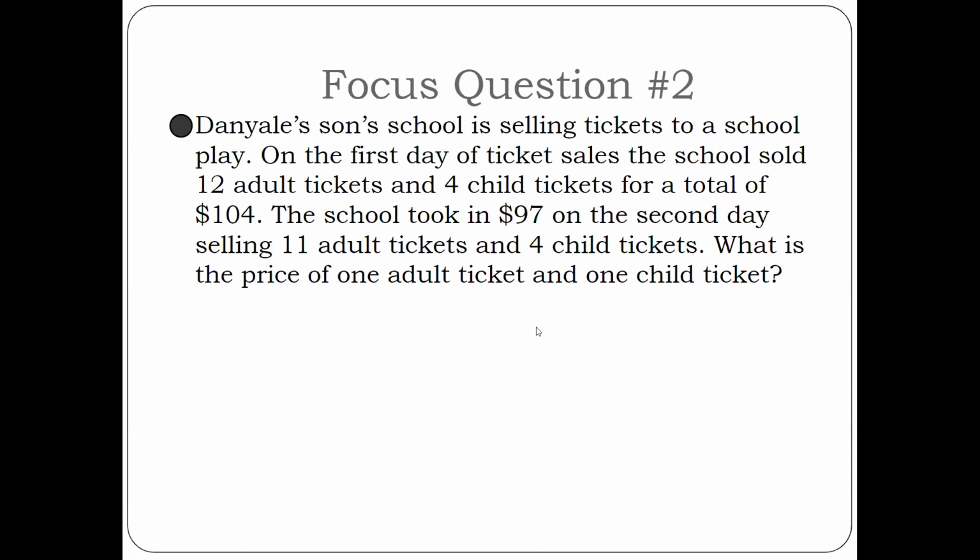So you guys ready to tackle one of these on your own? Okay, doesn't sound like it. Okay, 12 adults plus 4 children equal 104. 11 adults and 4 children equals 97. Simple enough. It's going to be just like the last one. You got a cancellation that's already set up for you.